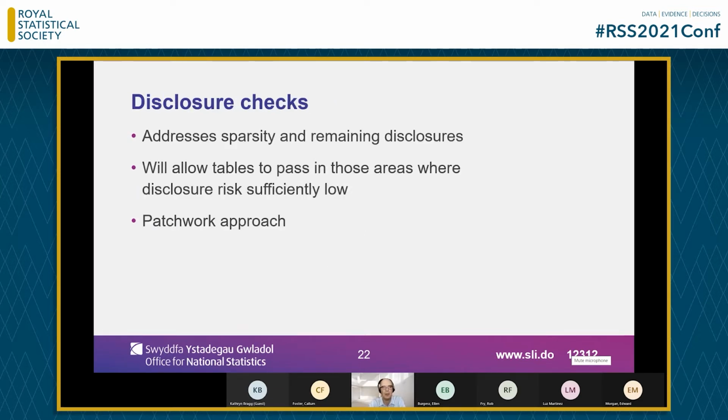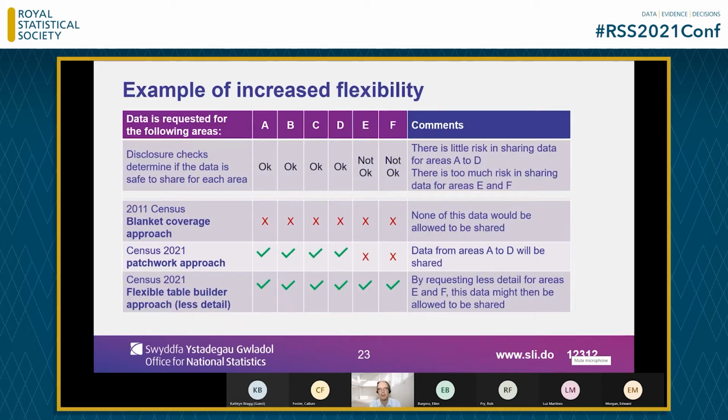And the third method is the disclosure checks, which address sparsity and any remaining disclosures. But a real key for this is to allow tables to pass in those areas where the disclosure risk is sufficiently low. Callum talked about this, and we've termed it the patchwork approach as opposed to a blanket approach. I'll just explain that in a bit more depth.